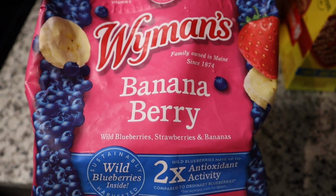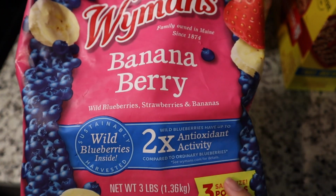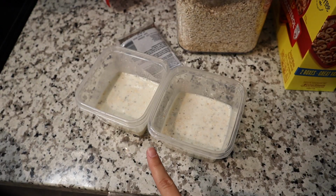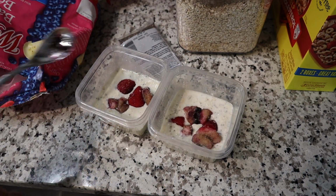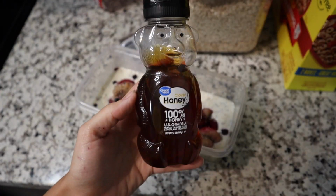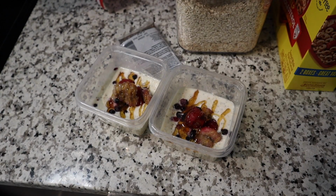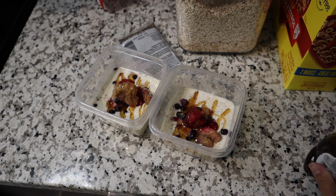All right, and then we're gonna take the Wyman's banana berry mix. This is blueberries, strawberries, and bananas. This is frozen fruit, and we're just gonna put some of this into these. Alright, and the last thing we're gonna add to these is some honey. We're just gonna drizzle that right on top. And then in the morning, like I said, we are just going to take some granola and some crushed cashews, and that'll be part of our breakfast.